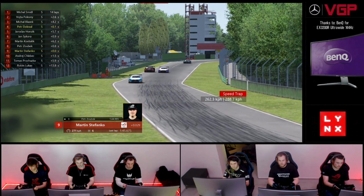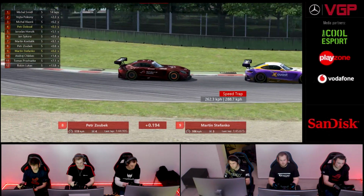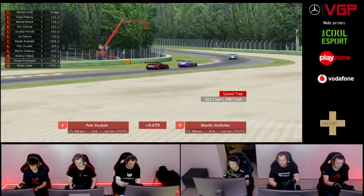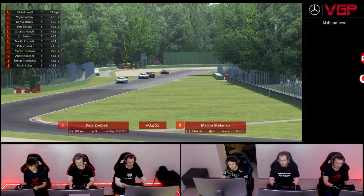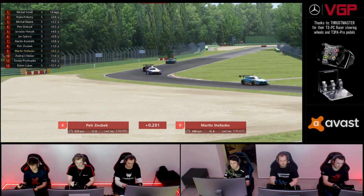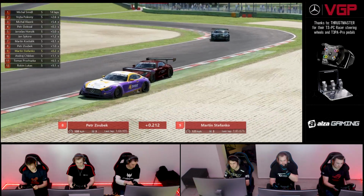He's piling the pressure on, now get on the outside, great defensive positioning by Martin Zubek, and Martin Štefanko had no choice, he had to back out of that one. But is he going to get a decent run on the exit of Tamburello? He does, but he's not going to be quite close enough, I think, to try and move into Villeneuve. Again, not a very big braking zone, but he's also going to be aware of the fact there's another Mercedes in the background of Andrei Šlebek.